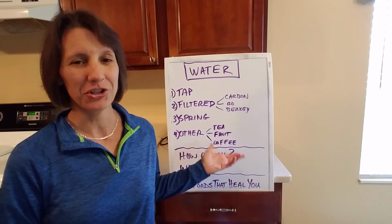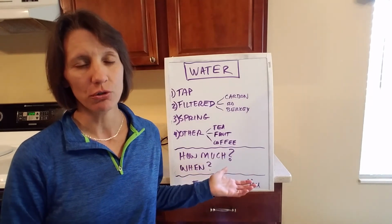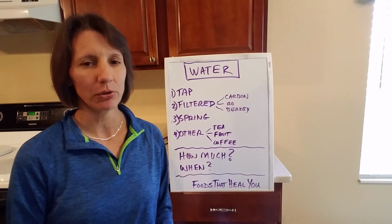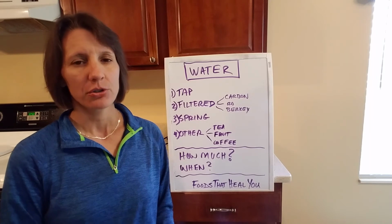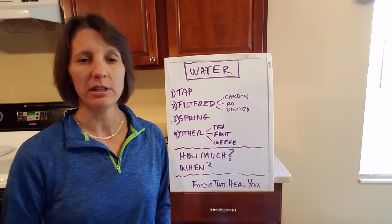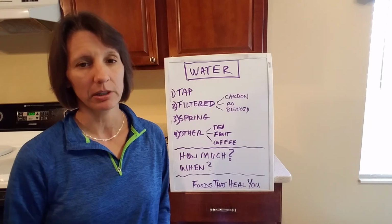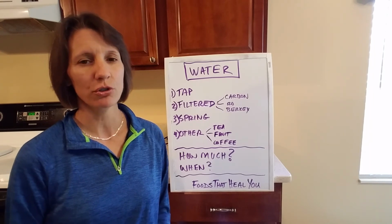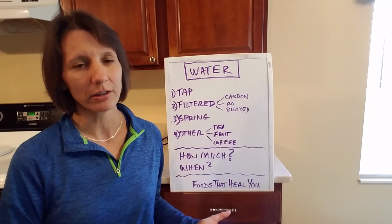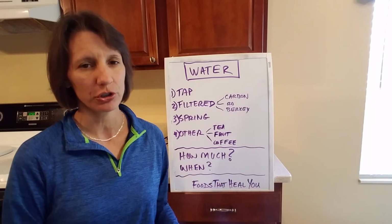So, I forgot to put juice down here, but fresh homemade juice is also going to count towards your water, and it's high in minerals. It's super, super good for you. So I strongly recommend fresh juicing. Fruit smoothies, green smoothies, hemp seed smoothies. When you put almond milk or water in there, that counts towards your daily intake of liquids. So it's not all just water. It's really how many liquids are you consuming a day.